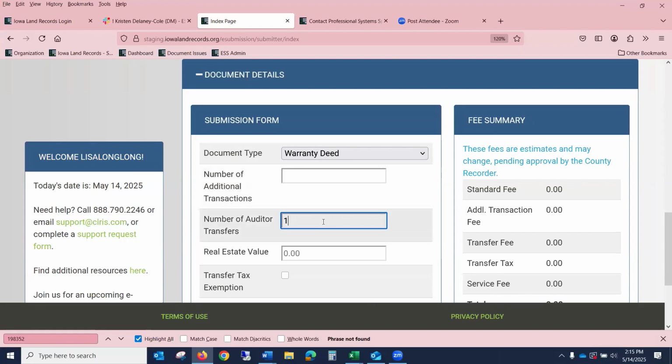Notice that the number of auditor transfers always defaults to 1. That's 1 parcel is included. I would encourage you to not use the number of additional transactions field. It is not the number of additional documents that you are adding to a group. Putting a number here will result in charges times $7. So, and it's hard to get that money back if it's done in error. So in general, don't use this field, okay?